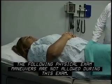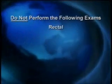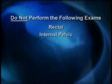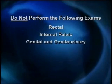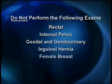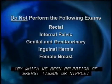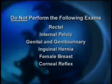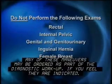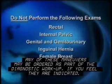The following physical exam maneuvers are not allowed during this exam. Do not perform rectal examinations, internal pelvic exams, genital or genitourinary examinations, including inguinal hernia exams, female breast examinations, by which we mean palpation of breast tissue or nipple, or corneal reflex examinations. Any of these maneuvers may be ordered as part of the diagnostic workup if you feel they are indicated.